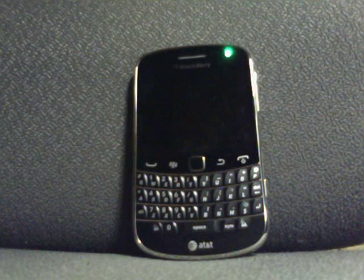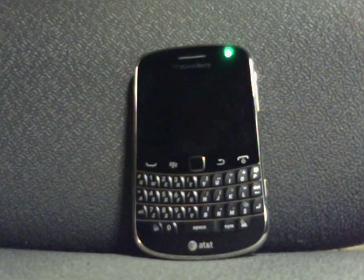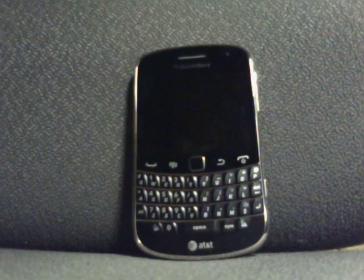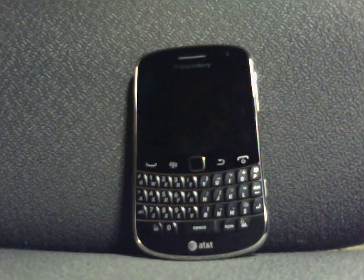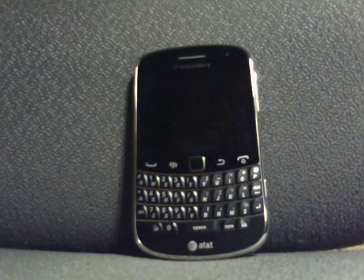The other suggestion I would say is dim the backlight. I think it usually comes at 100%. But I dimmed mine down to 20%, and that worked fine. I dimmed it down to 10%, and that seemed to work good also. So if you dim it down, that light really uses a lot of battery power.